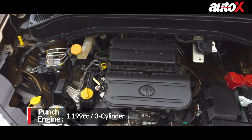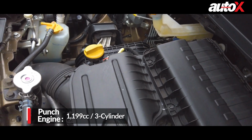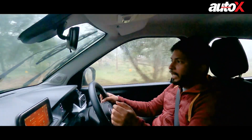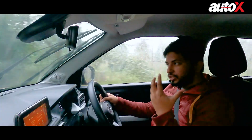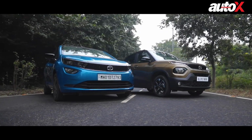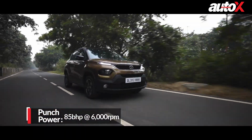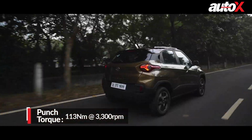Another thing is, of course, the engine. Well, this doesn't have a turbo, but there is a turbo coming. But for the time being, it only gets a single petrol engine option. Now, this one is a 1.2 liter engine. It is a 3-cylinder, exactly the same specifications as the i-Turbo, but it doesn't have a turbo. Now, this is a naturally aspirated unit, and it develops 85 bhp and 113 Newton meters of torque.